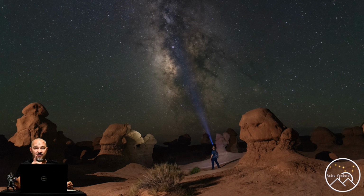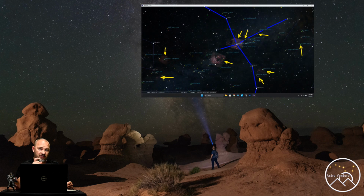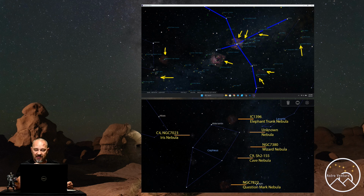So there you have it. Those are the targets that I'm suggesting for the month of August. So check out the Cygnus the Swan targets from last month in July, and then the question mark, the Cave, the Wizard, the unknown nebula, the Elephant Trunk Nebula, and the Iris Nebula for this month.